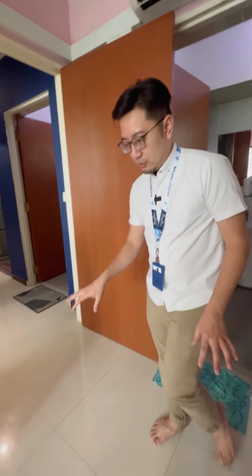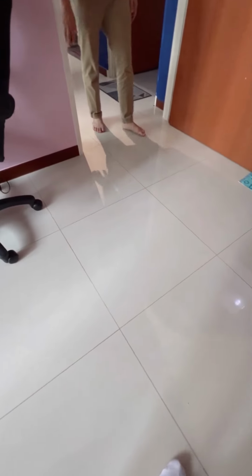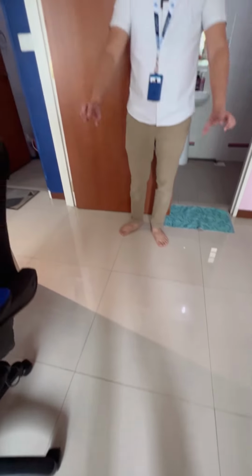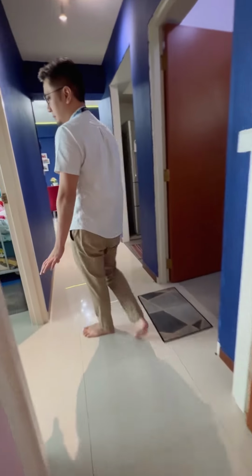I think if you're considering between 2-room to 3-room, this is a good compromise if you have the budget to go for a 3-room. If you can see the floor, look at the floor, still very good condition. This is all from HDB, nothing extra added. Okay, these are porcelain tiles, good big squarish porcelain tiles. There is no cracks or anything.